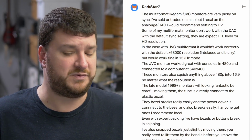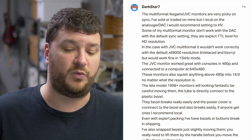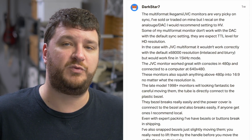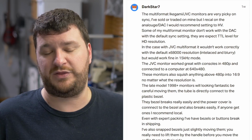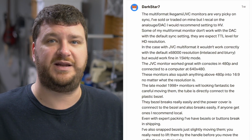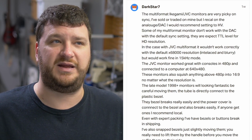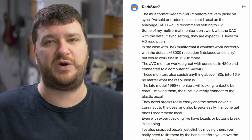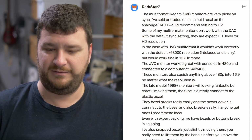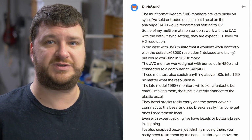And also, some of the models apparently squish everything above 480p into 16:9 no matter what the resolution is. And I think that the Sonys do that too. I could be wrong. I think you could force it to 4:3, but I definitely had an issue with that in playing 4:3 content that was native 720p or something like that, because it was a square resolution, but it detected it as 720p, a wide resolution. So that's really something that you have to mess with per monitor and per output source.